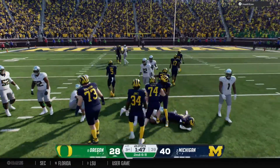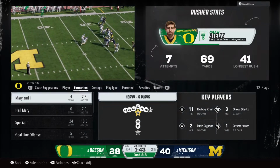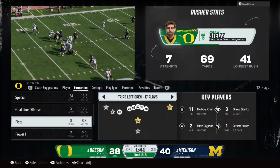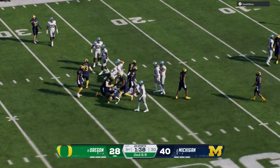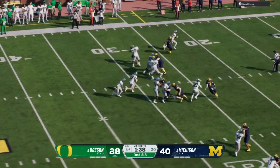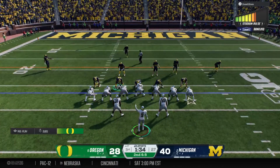A gain of 2 yards. Now it's second down and 8. See, that's how you limit what an offense wants to do. This time, the defense just won the battle up front at the line of scrimmage, not giving up any big plays. Everybody's gap sound, and it's really solid defense on that play. Getting set. Here's second down.